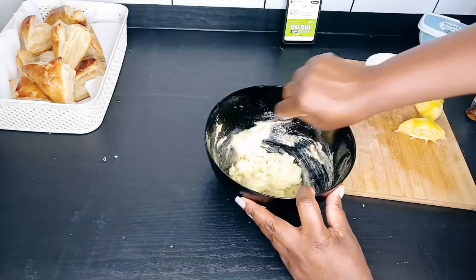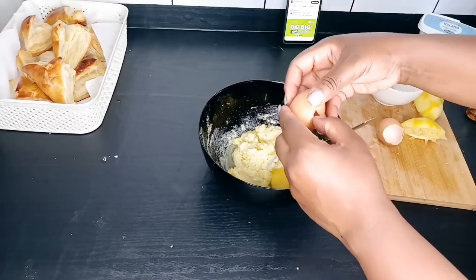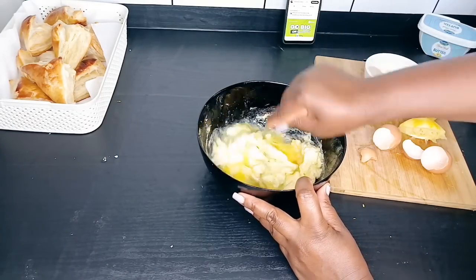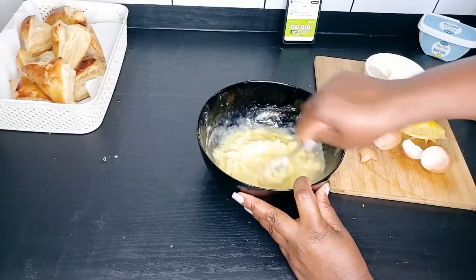I'll still repeat the same thing with the cake that I want to throw in a little bit of raspberries. So I will also be making that as part of the kids' snacks to carry to school.